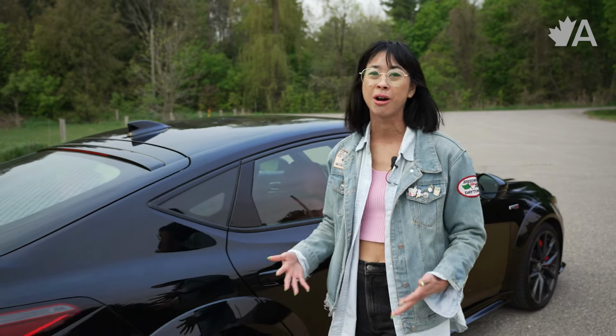You know, people have been stopping me in parking lots to tell me how sick this car looks. One guy even told me that he thought it was really sexy, which I think is hilarious because this is an Acura. So I think they did a great job with the style.